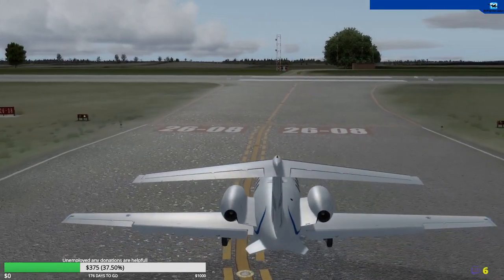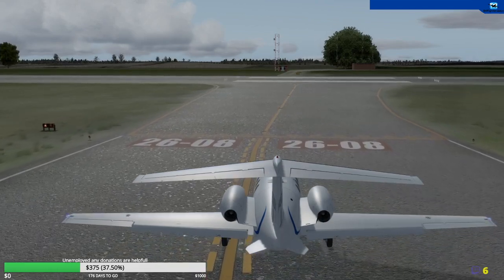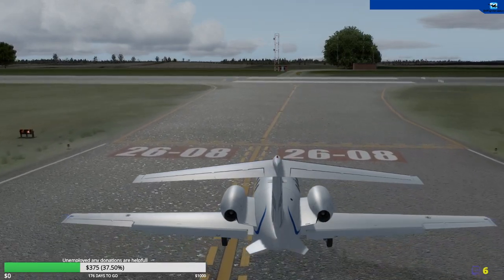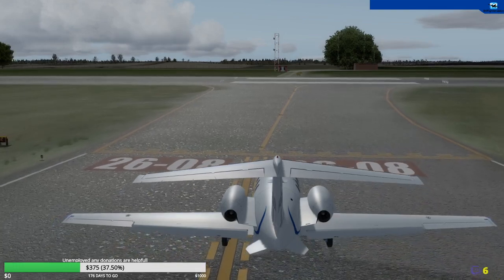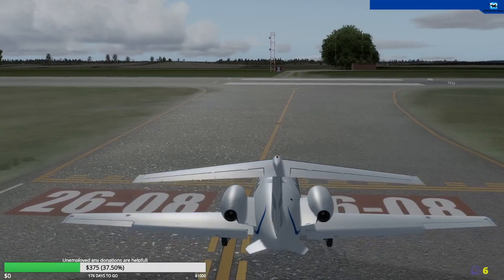3 Papa November, London Control, good morning. Holding point Mike 1, runway 26 left, 3 Papa November. Runway 26 left, 3 Papa November, Mike 1, cleared for takeoff, wind 240 degrees at 15. Good to take off, 26 left, 3 Papa November.